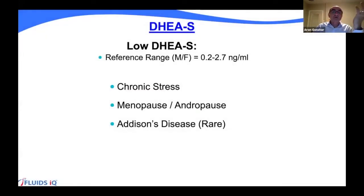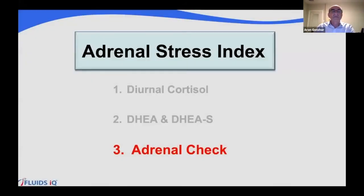If you have low DHEA S, that's normally due, as I said, to chronic stress, which begins to really shut down or decrease the ability of the adrenal cortex to produce any of these hormones, and that is a problem. It will also happen during menopause and during andropause in men. And of course, in more rare cases with Addison's disease, which again I'm reminding you is adrenal insufficiency.